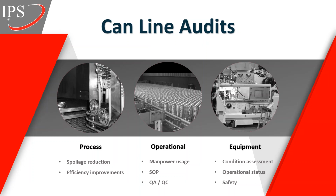Those are can line audits, but we've also been in to look at individual pieces of equipment, audit and assess the current condition, operational status. For example, if a line wants to be sped up, to look at individual pieces of equipment and the capability of increasing speeds, etc. So this has to do with the audits that we can perform.